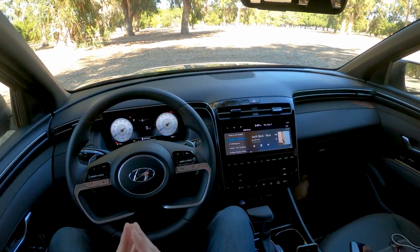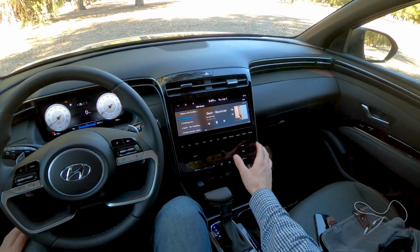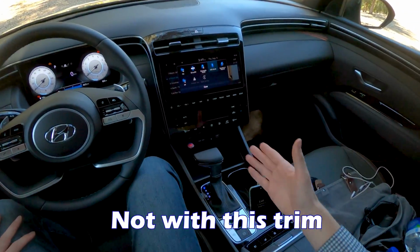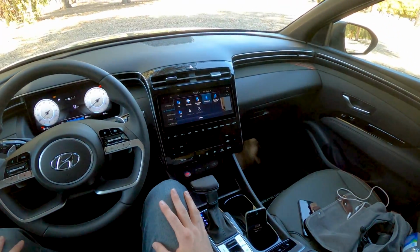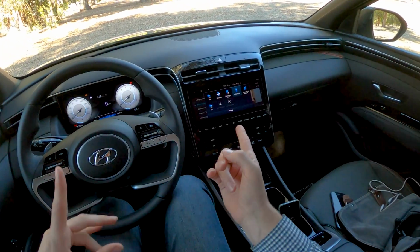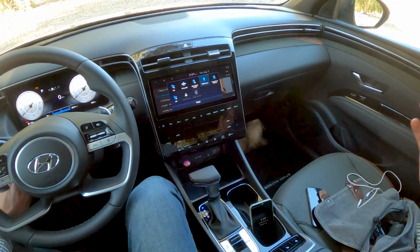For audio inputs in the Santa Cruz, you have your standard AM, FM, Sirius XM satellite radio, Bluetooth, wireless Apple CarPlay and Android Auto, USB-A ports, the Sounds of Nature gimmick, and that's about it. So what does that mean you're missing? Well, no disc player, no 3.5 auxiliary input jack, and no USB Type-C.